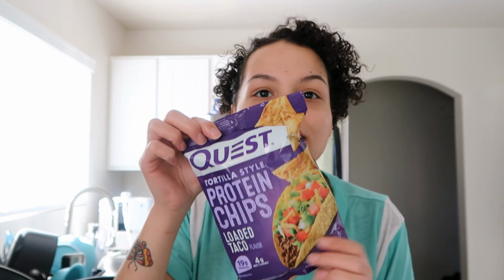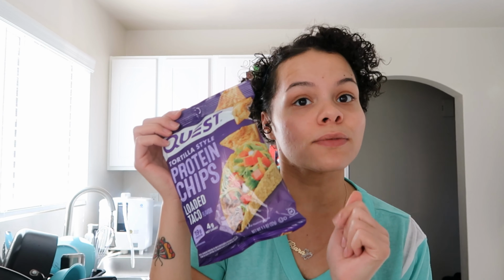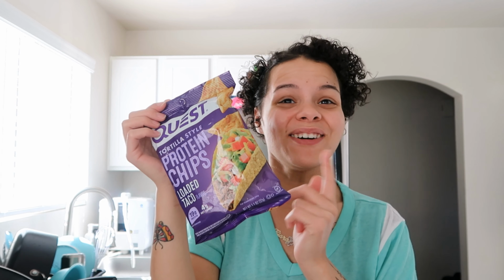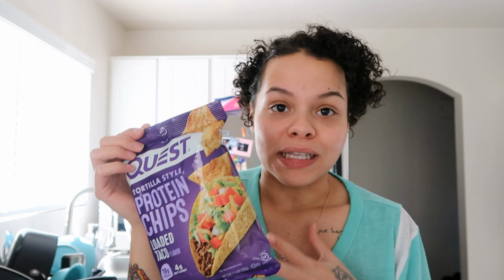These things literally taste like a hard taco in a bag. If you can get your hands on these, thank me later, because I'm telling y'all, these are so good. They're so good. I eat them every day. It's kind of a bad thing, but they're literally that good.